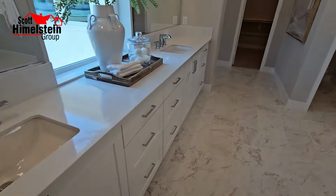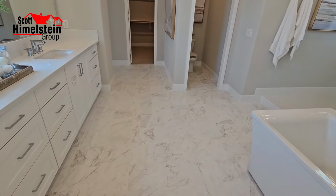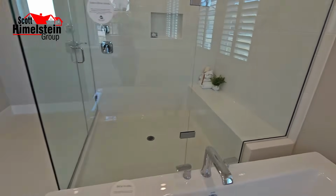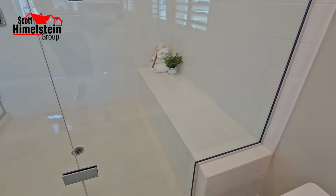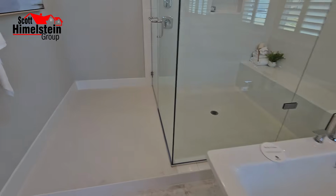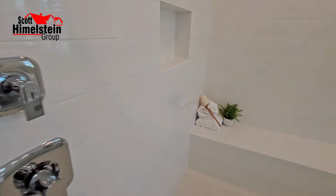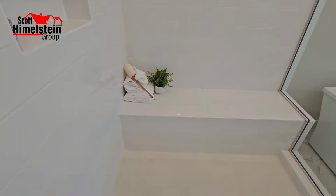All right, so this is a really nice size primary bathroom. And then look at the size. Let me get in closer here. Look at the size of your sitting bench. Let me go inside and I'll show you personally as we open up this door. Look at that. That's a really good size sitting bench.